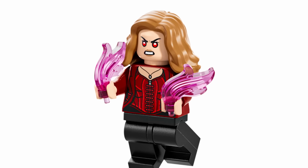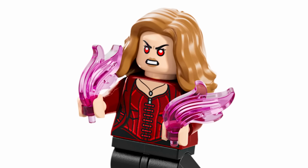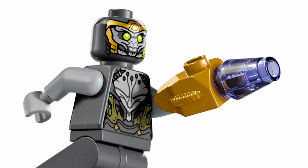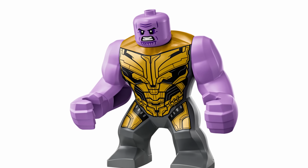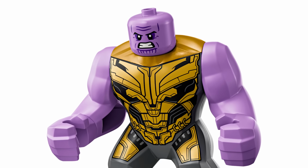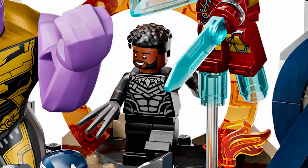Scarlet Witch is here. It's fine, you know, it's actually accurate to the film. I could have used the waist capes here. The Chitauri's here, it's fine, whatever. They've got a hand cannon, and Thanos is included too, which is also fine. Kind of wish that they gave him a helmet to maybe make this figure and set a little bit more exciting and interesting. But here's the bad figures, in my opinion.